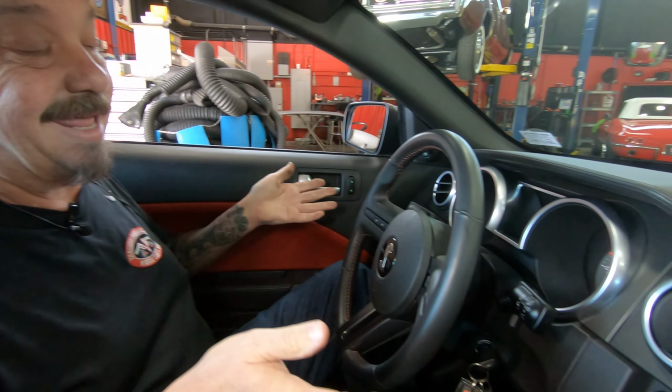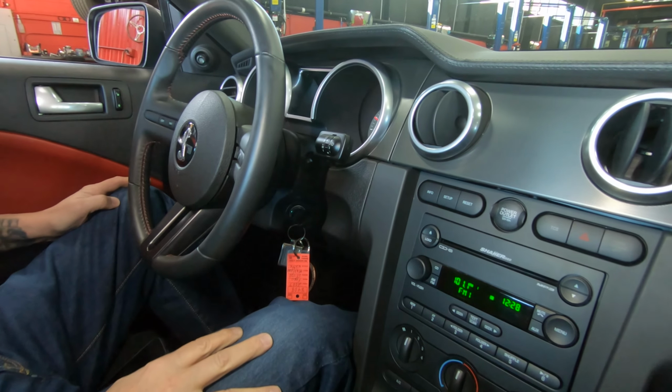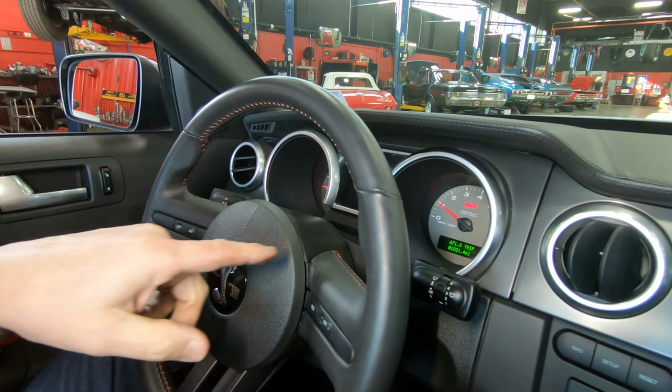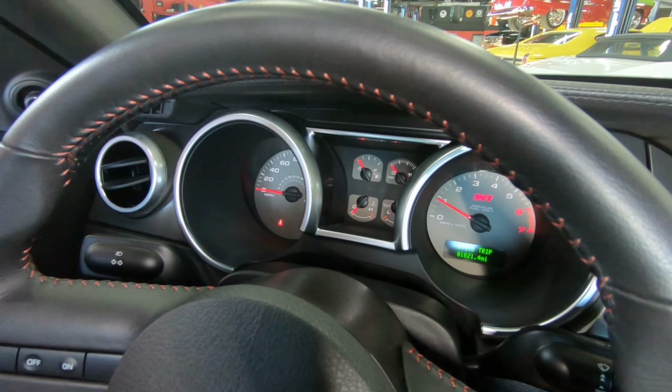It is nasty outside, so we're not driving this beauty in the nasty weather out there right now, guys. She is gorgeous. We got her running, and we have driven the car. We just got some nasty weather here in the last couple of days. You can see down here, it says 1,821 miles on this baby.